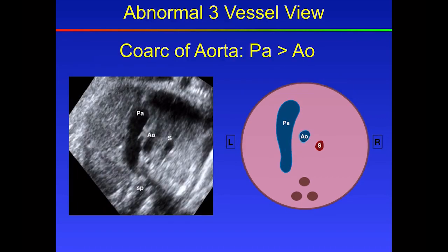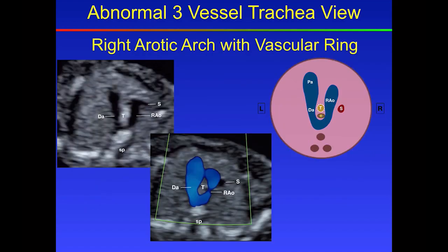Okay, so I just wanted to show you a couple abnormals. So like here's coarctation of the aorta with a big pulmonary artery and a smaller aorta that's very similar in size to the SVC. And that would be a suggestion that you should be looking for coarctation of the aorta.